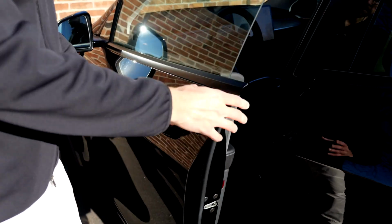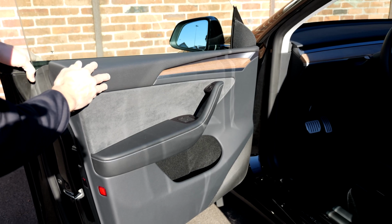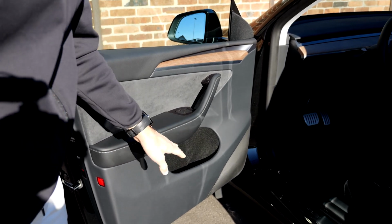Heading to the interiors here, door handles are different. This is the Model Y door handle. Like this, you have, let's say, more physical contact. Inside of the doors, soft touch here in the top part. This is nice here, this matte wood insert, and then with the microfiber right here. I like it actually, and it's pretty clean indeed.